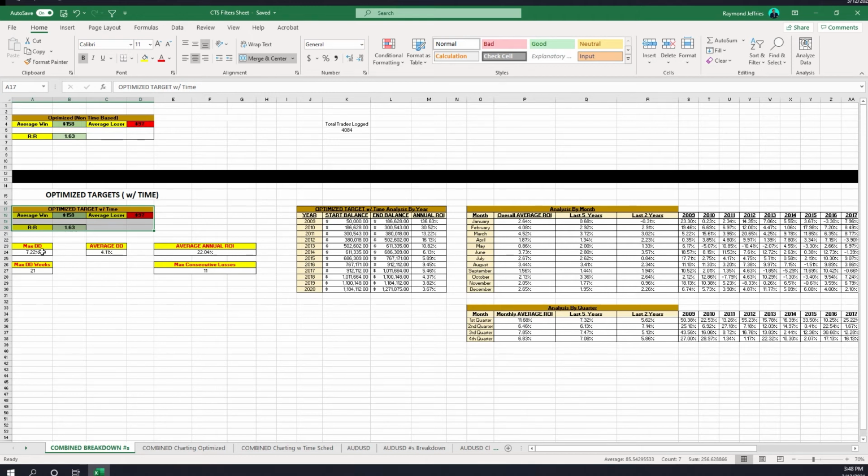I know that my max drawdown is 7.22%. My average drawdown is about 4.41%. My annual return is about 22%. But, and this is something that's important to know, look at your max drawdown in weeks. Drawdown doesn't necessarily mean you have to go straight down. Drawdowns could be where you're moving sideways in your equity curve. That's 21 weeks. That's a long time.